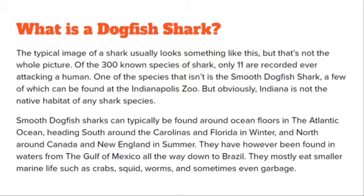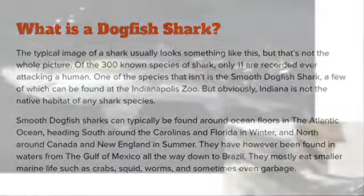Smooth dogfish sharks can typically be found around ocean floors in the Atlantic Ocean, heading south around the Carolinas and Florida in winter, and north around Canada and New England in summer. They have, however, been found in waters from the Gulf of Mexico all the way down to Brazil. They mostly eat smaller marine life such as crabs, squid, worms, and they sometimes even eat garbage.